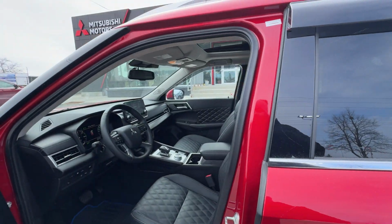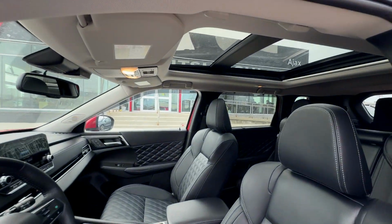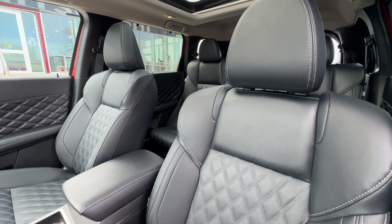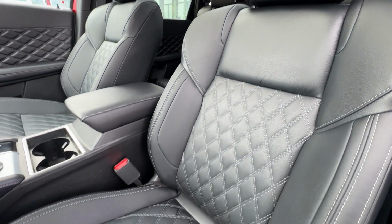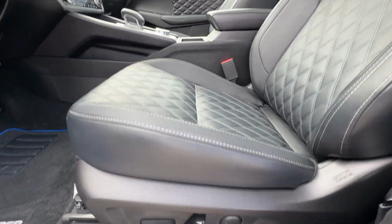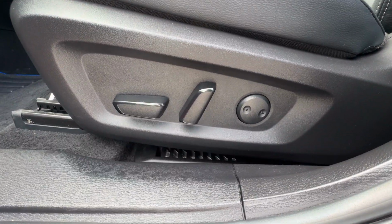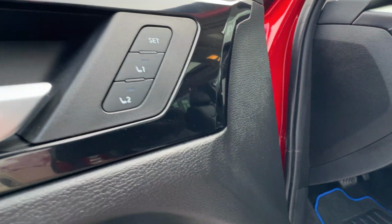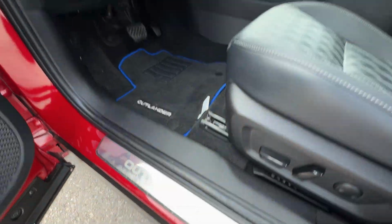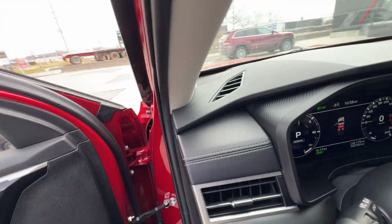Now, looking in the front, again, that nice big panoramic sunroof. And this was a non-smoker vehicle, still smells like new. All right, I love these seats. I mean, the quilted pattern on there looks really, really sharp. A power driver's seat connected to a 2-driver memory system. And then we have the nice Outlander door sill plate here. All right, we'll hop in.